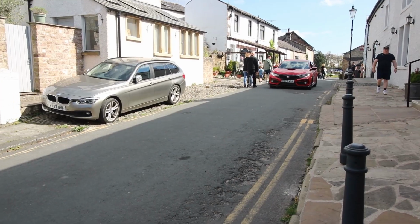Economy, I'm getting 26.8 to the gallon. And it seems to be that no matter how I drive it, which I'm quite happy with. Well, even I was only getting 29.8. I would buy this car.